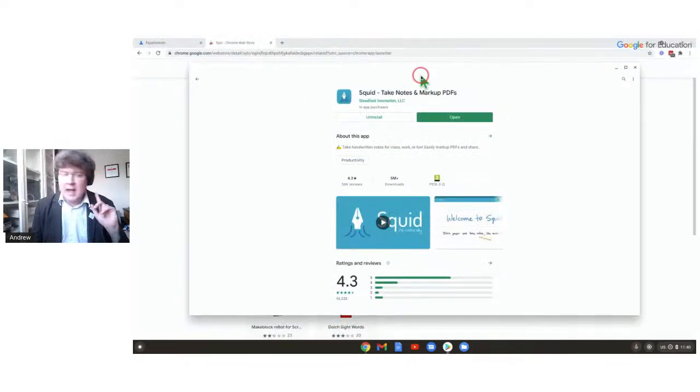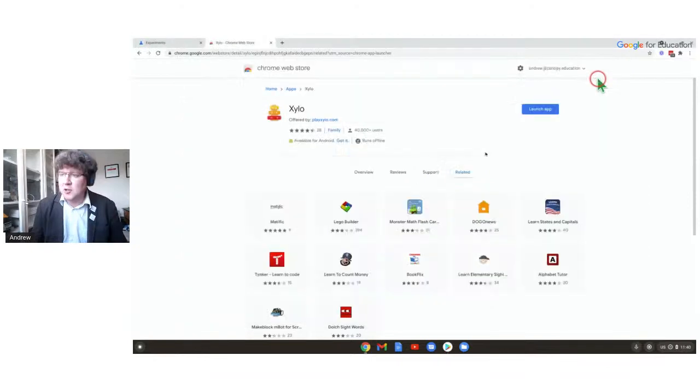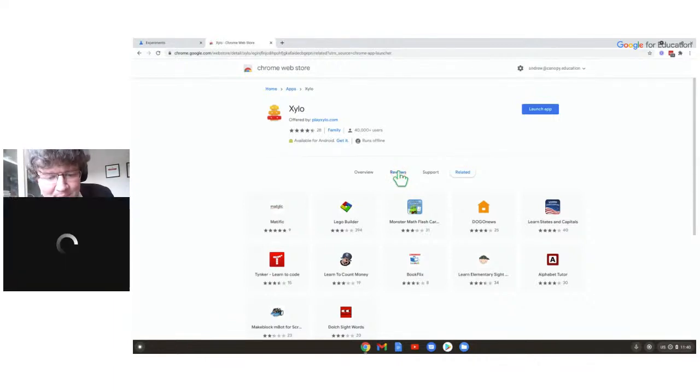So we've added a Chrome app. We've added an Android app. Those are two. If we come back to Jess's slides, I will mention the next one.